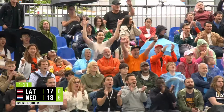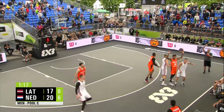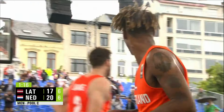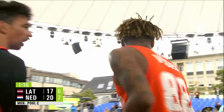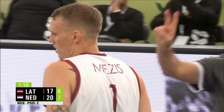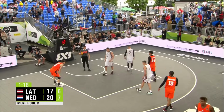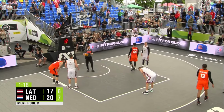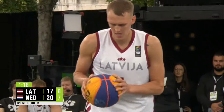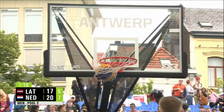Dimes, top of the key. Two-piece. The Orange Lions are roaring. They've roared from behind and taken a three-point lead after trailing by 7. Again, this was a 15-8 game. What in the world? Things can change very quickly in 3x3.